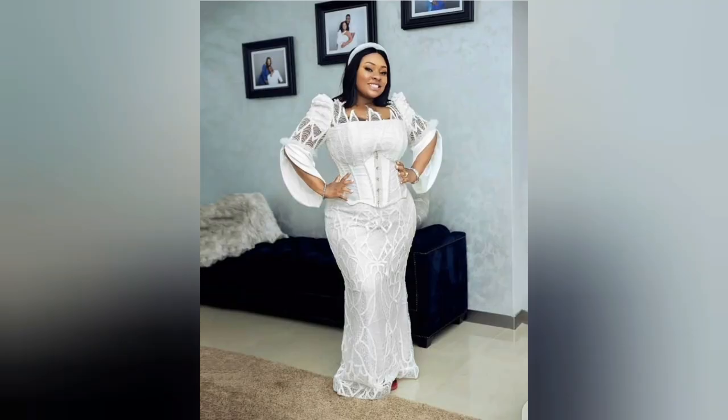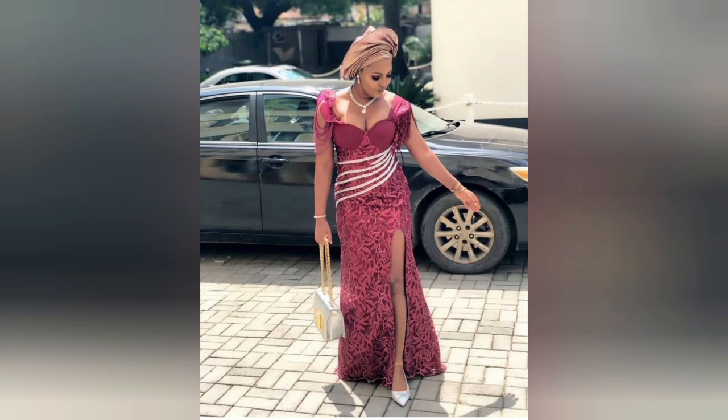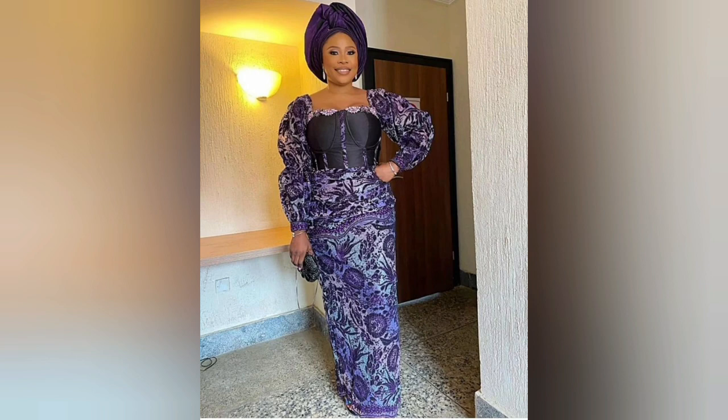styles together. Like this particular lace you're seeing, you can go ahead and use your gele, like your head wrap, to rock it, and you are going to be looking so beautiful. Look at another lace ties, perfect for wedding as a guest, in other events like burial ceremony and many more. So the styles here, you can rock them to any event of your choice.